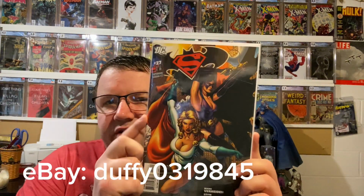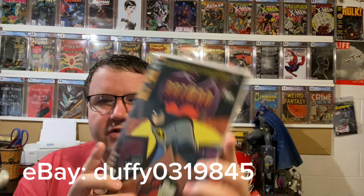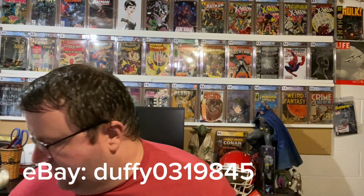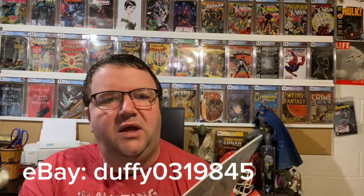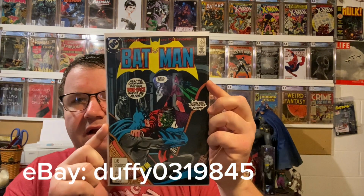Superman Batman 27. Batman Adventures #16, and this is a newsstand. I already have this in my personal collection. I don't think I have the newsstand, but whatever. I don't really care that much. Batman 411. Batman 398.